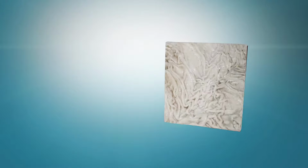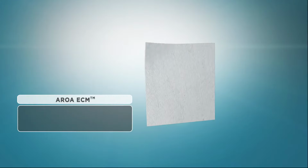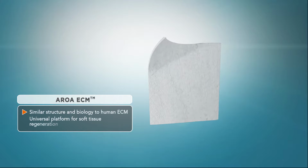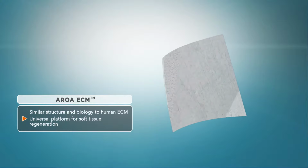repair technologies. Using Aroa's proprietary method of gentle decellularization, the forestomach tissue is processed to remove only unwanted tissue components, leaving behind the intact extracellular matrix, or ECM. The Aroa Ecm technology has a similar structure and biology to human tissue ECM, making it a universal platform for facilitating human soft tissue regeneration.